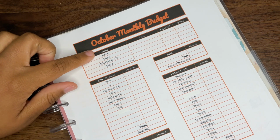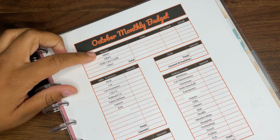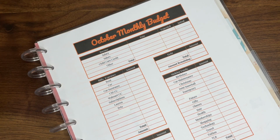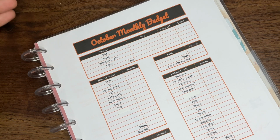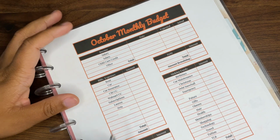So I've listed all of my income. Any monthly budget should start with what you have coming in. I do not count my rollover money into income for the next month because that is just there for a cushion. I don't want to factor that in and it ends up getting spent or put towards a bill.